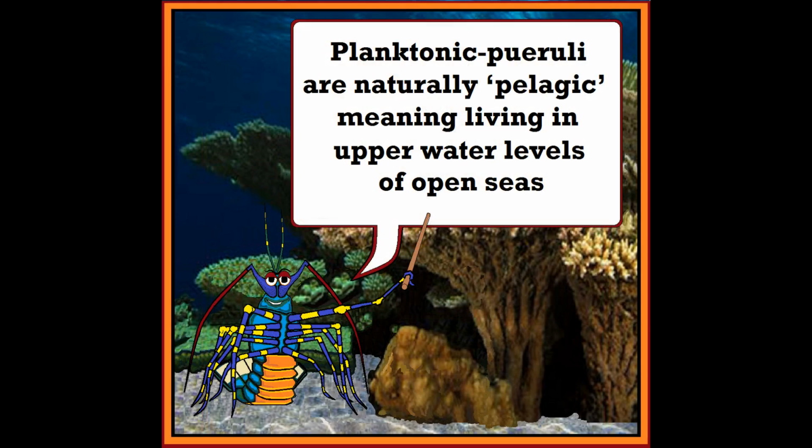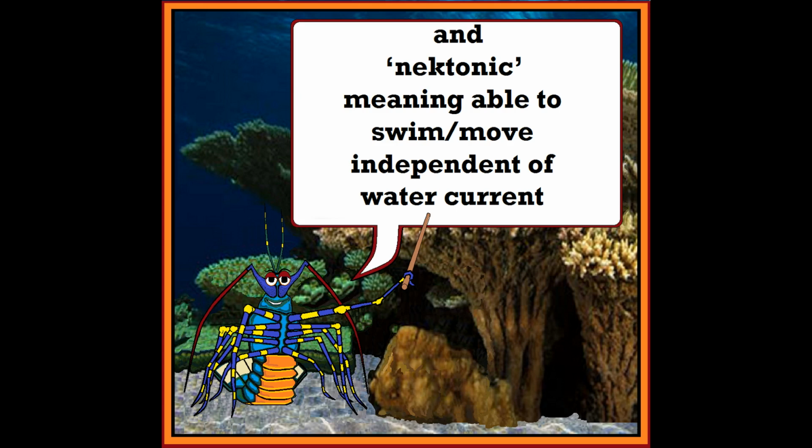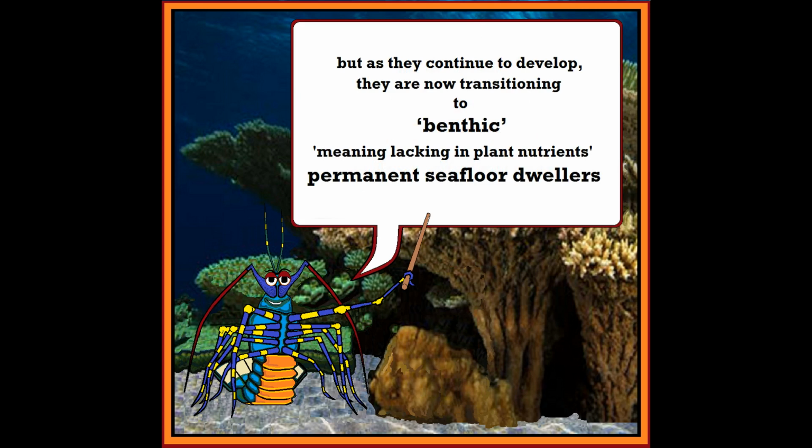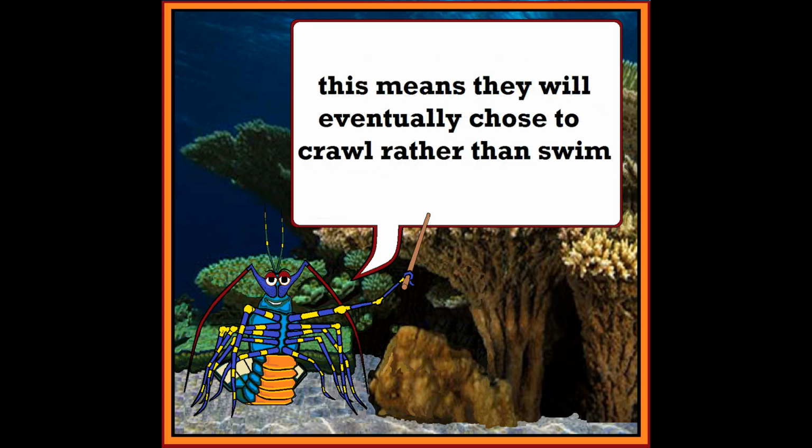Planktonic puerulus are naturally pelagic, meaning living in the upper water levels of oceans and seas, and nektonic, meaning able to swim and move independent of ocean currents. But as they continue to develop, they are now transitioning to benthic, becoming permanent seafloor dwellers. The forward vertical and lateral swimming ability of clear puerulus declines as they continue to develop through the late puerulus stages. This means they will eventually choose to crawl rather than swim.